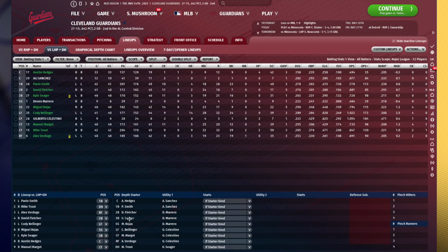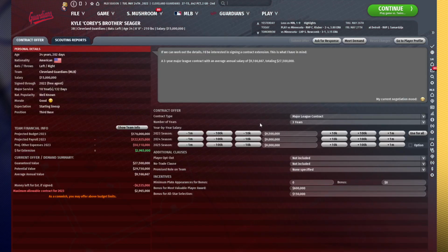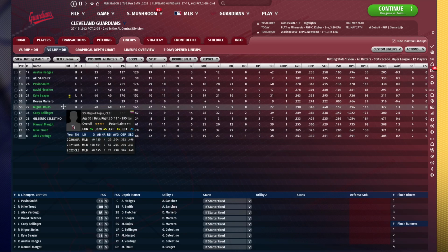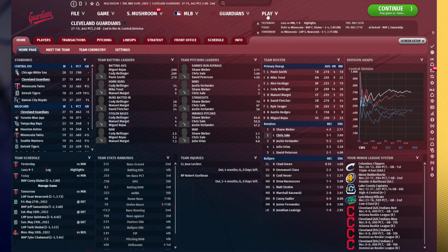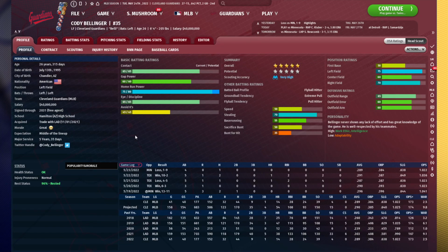All right, well, Kyle Seager, let's see what you want for an extension. You're definitely a viable choice to play third base for us beyond this year. That's a little pricey for me right now. We're really cheap, and we've got Devin Marrero who can play third base really darn well defensively, so I'm not too set on keeping Kyle Seager if we absolutely have to move on from him.